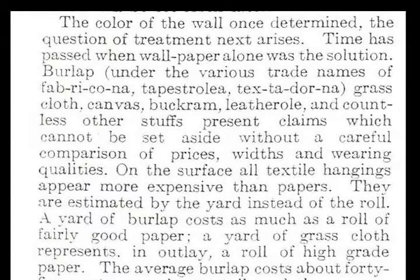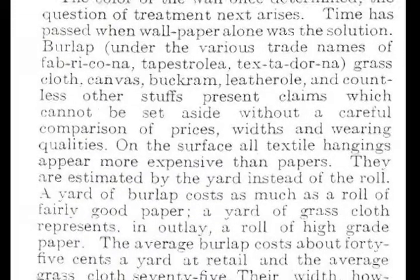Fabricona and other things are used. And it talks about how it's very durable, how you could paint it. And there's a section about how you apply it to the wall. And this was a sort of arts and crafts idea. It gave you texture, it gave you color.